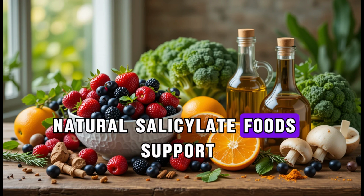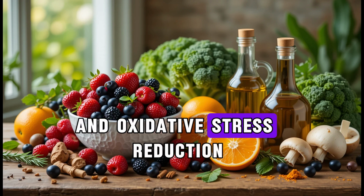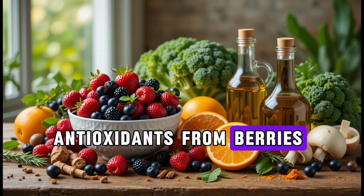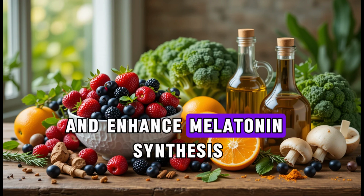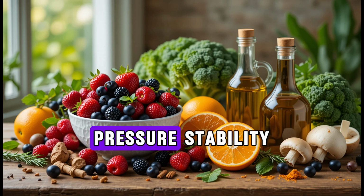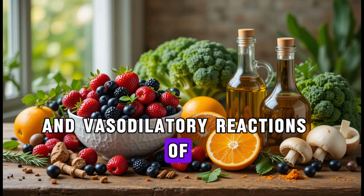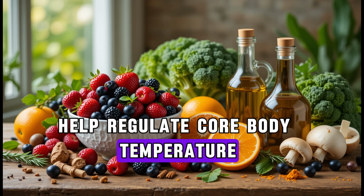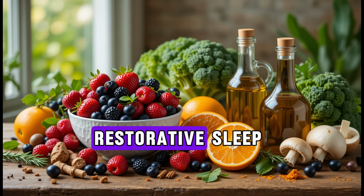Sleep quality and light exposure also play into the equation. Natural salicylate foods support melanin production through their influence on tryptophan metabolism and oxidative stress reduction. Antioxidants from berries, citrus fruits, and cruciferous vegetables protect the pineal gland and enhance melatonin synthesis, which contributes to better sleep, immune regulation, and blood pressure stability. Furthermore, the anti-inflammatory and vasodilatory actions of these foods help regulate core body temperature and autonomic nervous system activity, two critical factors for achieving deep, restorative sleep.